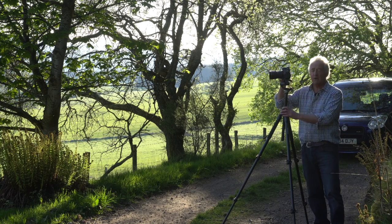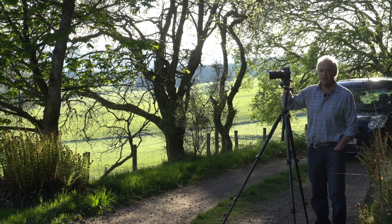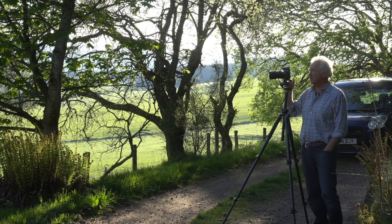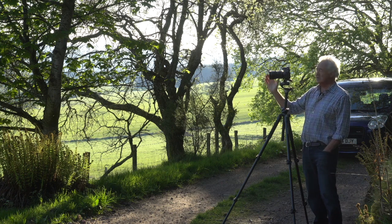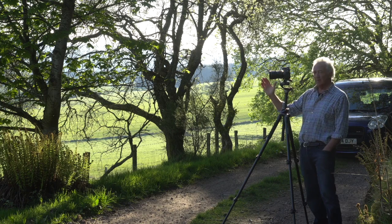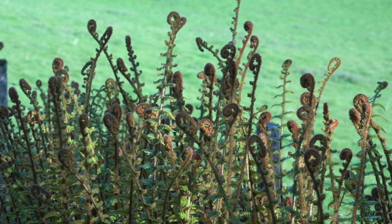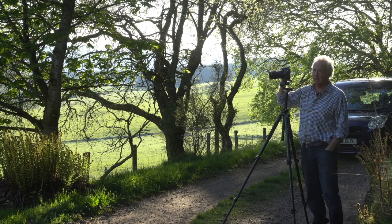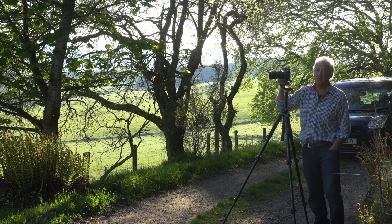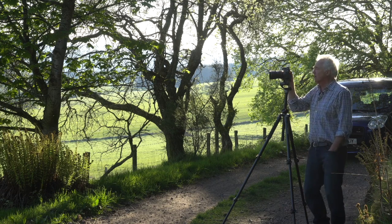I'm also having to use quite a high ISO number. I'm shooting at 320, and normally I'd like to shoot a landscape at 125 to get the maximum definition, but because there's a slight breeze and the ferns are moving just a little bit, I need a higher shutter speed to try and freeze them. But with this Nikon 750, at 320 ISO the quality is still pretty amazing, so I don't think anybody's going to notice that. I think it should be okay.